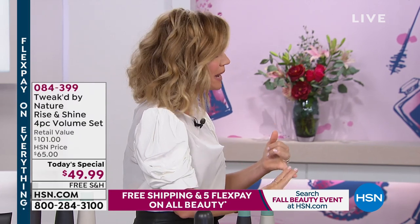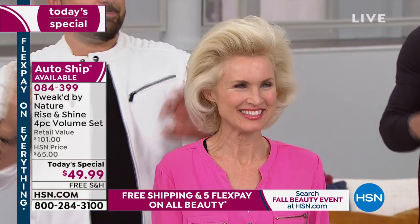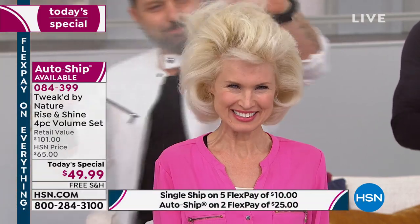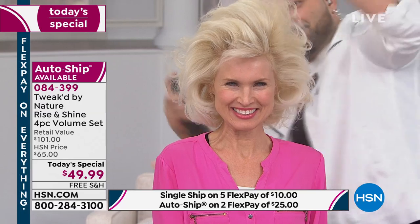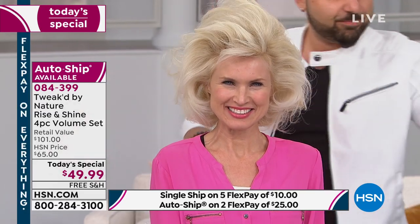We're going to go back over to the girls and have some fun because when you want volume, most of us who have fine, limp hair, we won't even use conditioner or any styling products because it weighs the hair down. Right, so I've designed it that it's so important that you condition your hair. If you have fine hair and you're afraid that it's going to weigh it down, I promise you this will never, ever, ever weigh it down.